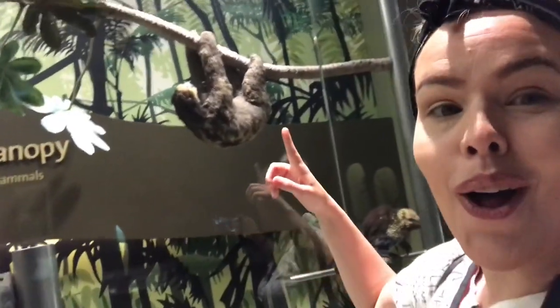I'm gonna go into South America. Yep, we're gonna see what they have there. This should be interesting. I love sloths. Have you ever seen one in person? They are the coolest things because they just move so slow. And oh my goodness, look at this. It's a paca.